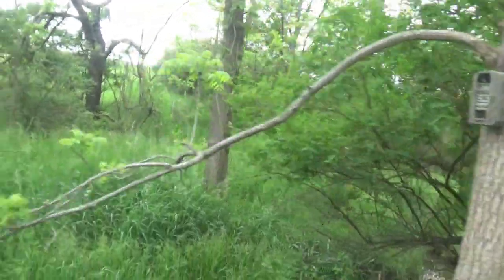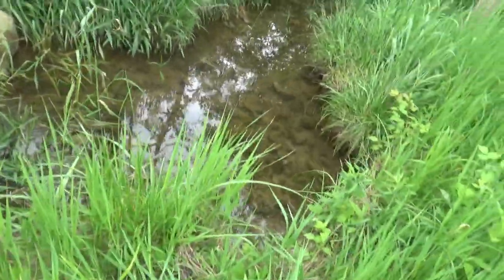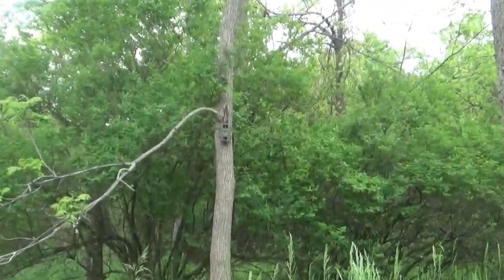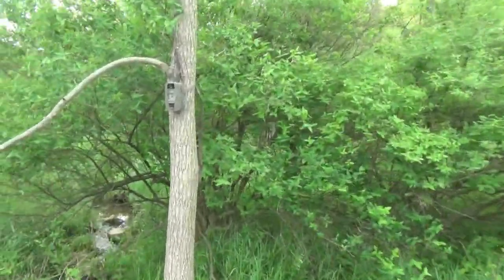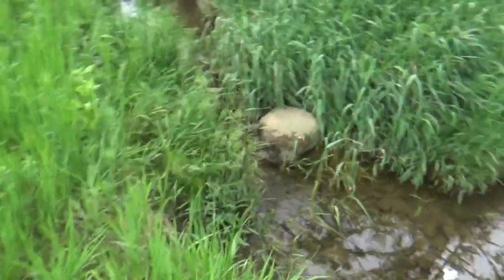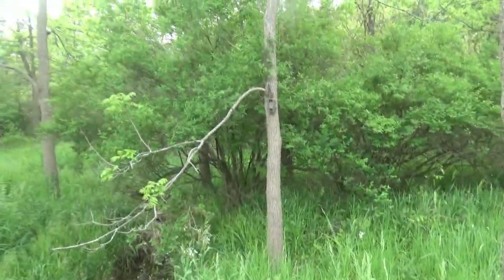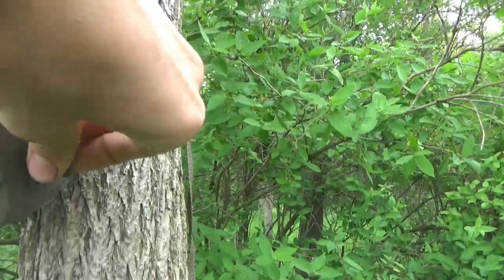Alright, now let's go see if it's pointing in the right direction at these fish. So I'll just get down here at the level like a coon or a possum would be at, coyote. And it's looking pretty good right now. Maybe a little more down and to the left. And we should be perfect. All right, let's go check it one more time. I'm pretty sure it's going to be good. Yeah, it looks pretty good right now. Should be fine.